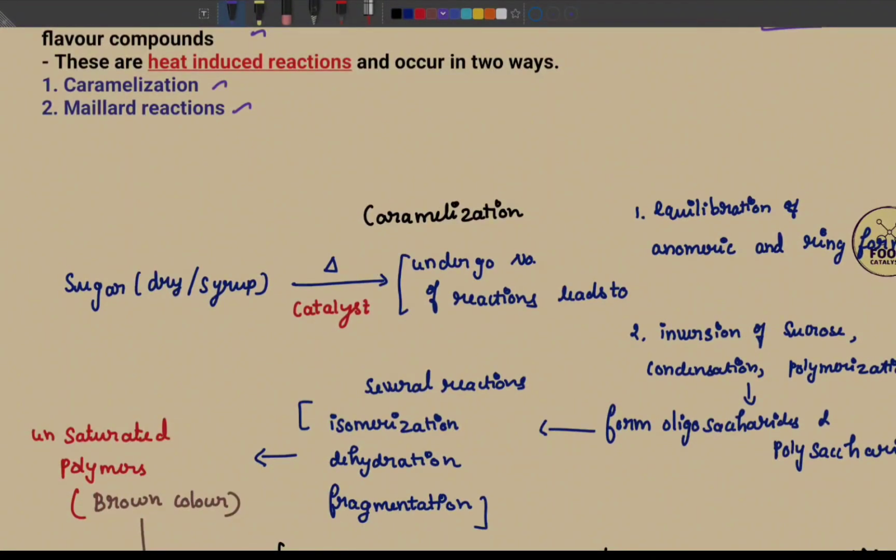Caramelization means, let's simply see this point. Take sugar, either in dry or syrup form, and heat the sugar with a catalyst. This sugar will undergo a number of reactions, and this will lead to two things. First, it will create an equilibrium between the anomeric and the ring forms.